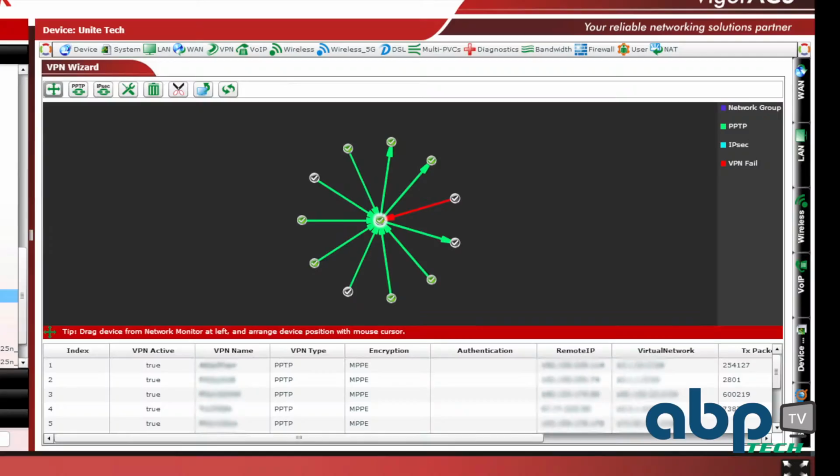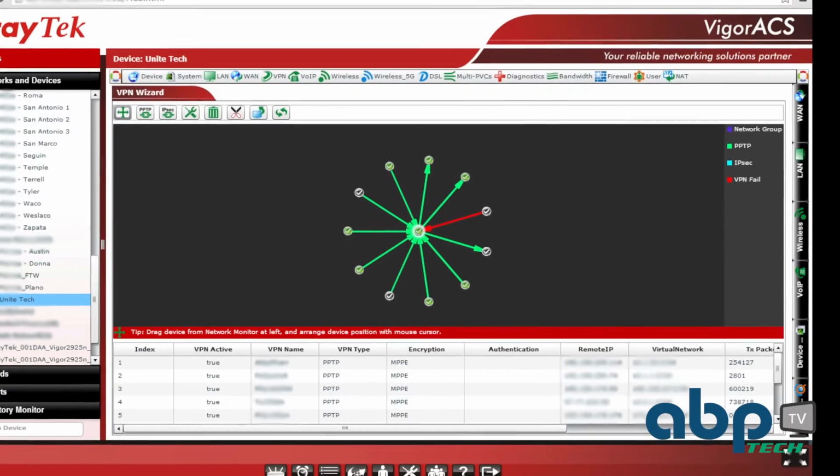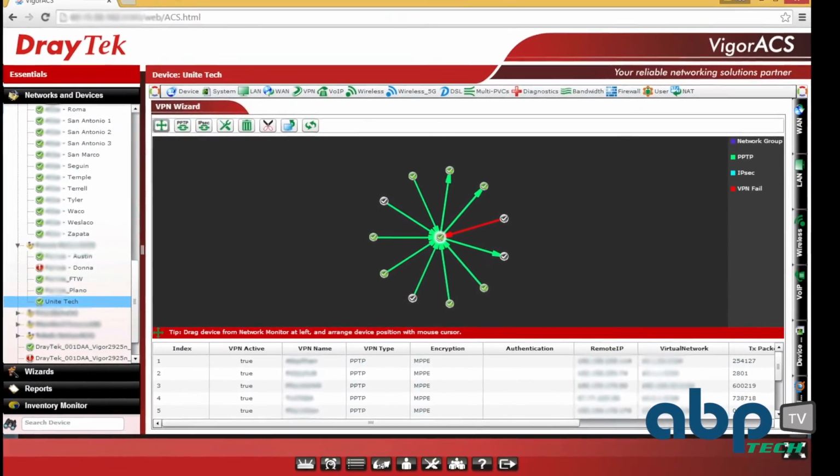So how many DrayTek routers do you have on your ACS right now? Currently have about 80. Every single router that we've deployed auto connects to the ACS. We set up the router before it leaves, so the moment it gets on site, it connects back to the ACS product. You guys suggested DrayTek to me several times. I didn't think there was any way that there was a product better than what I was using.